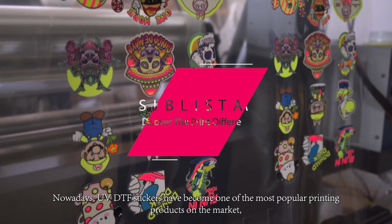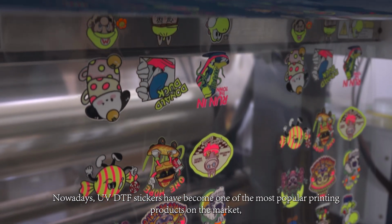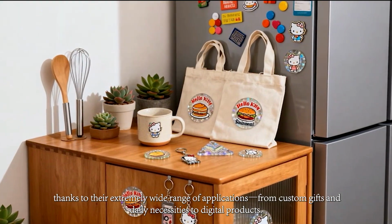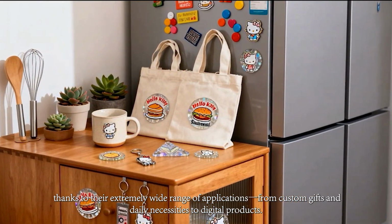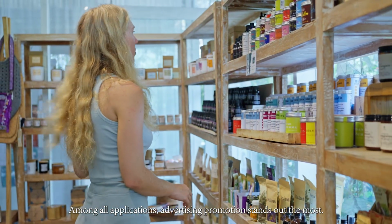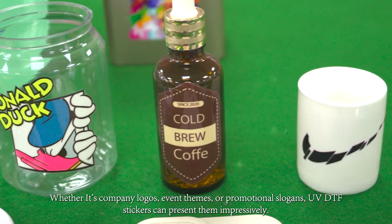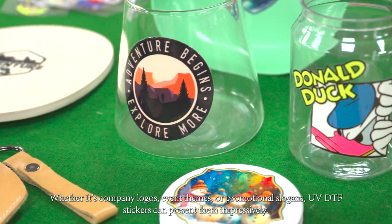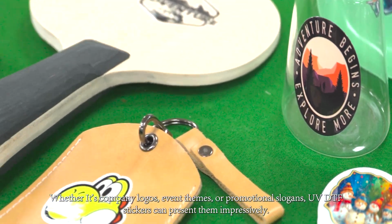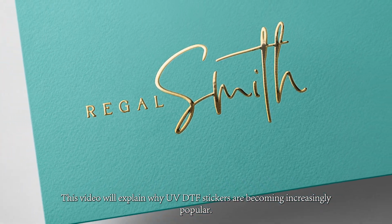Nowadays, UV DTF stickers have become one of the most popular printing products on the market. Thanks to their extremely wide range of applications, from custom gifts and daily necessities to digital products. Among all applications, advertising promotion stands out the most. Whether it's company logos, event themes, or promotional slogans, UV DTF stickers can present them impressively. This video will explain why UV DTF stickers are becoming increasingly popular.